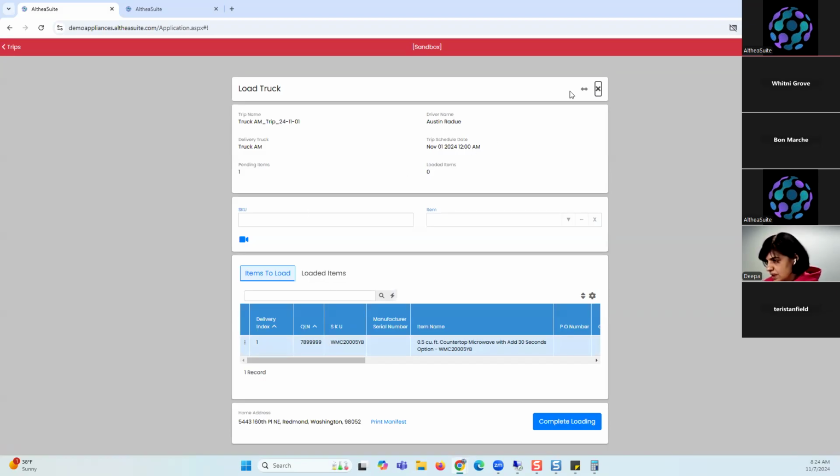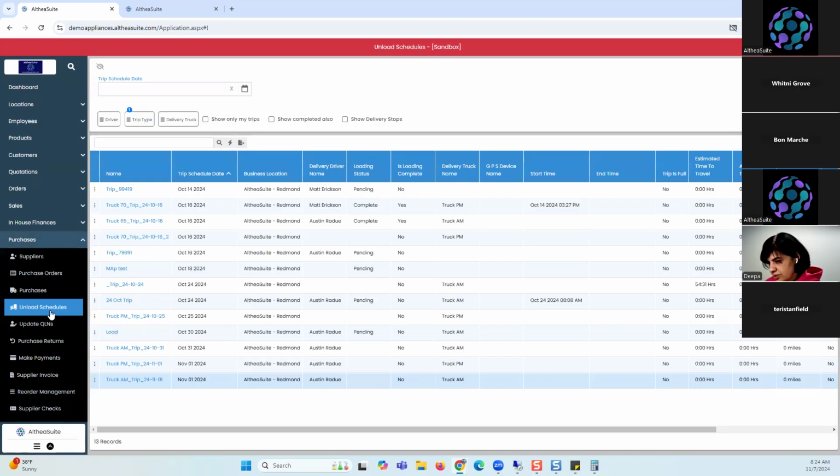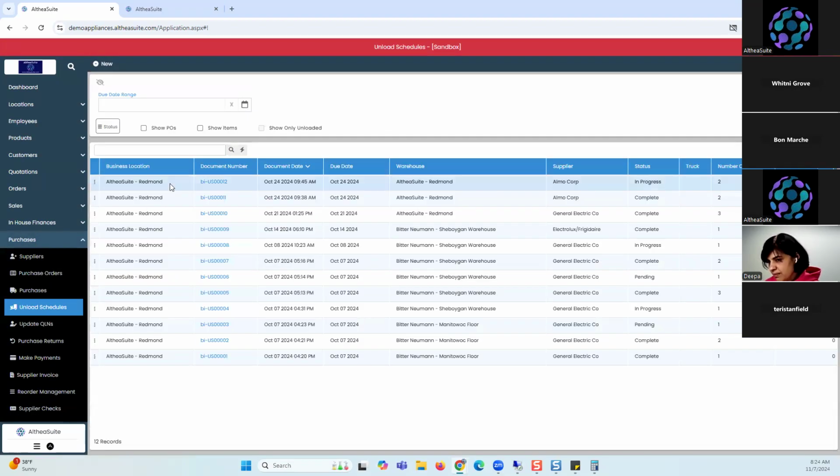So this is a screen which is called accept and load the truck. It does exactly the opposite of what our unload schedule does. Unload schedule means you're receiving the products and unloading the truck. And this is also very useful. It is in the purchase section, but since we are in sales, this also helps you a lot.